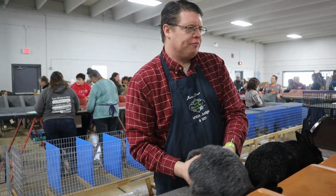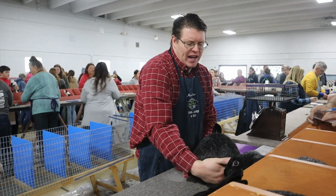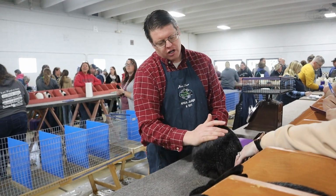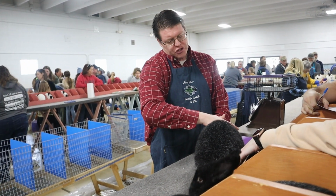WTF 2301. She lacks some body points to the winter ears. She's just a little narrower at the shoulders, a little hollower through the loin and down into the lower hindquarters there. Both those have got good stand to that coat, nice slow rate of return.